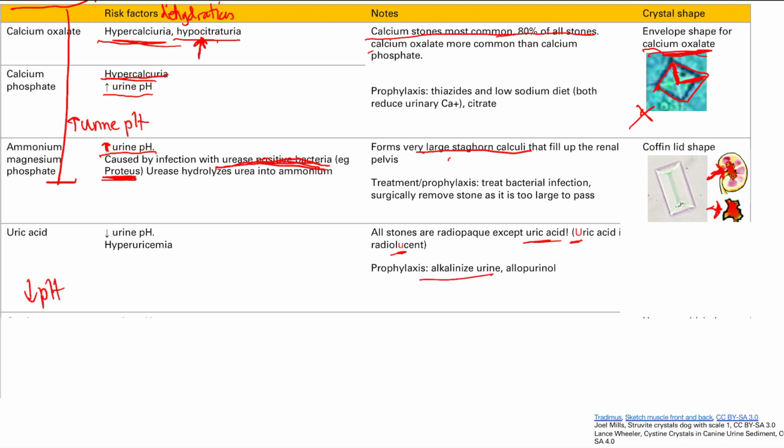Do not give probenecid to prevent uric acid stones, because the way probenecid works is it prevents reabsorption of uric acid from the urine. So if you prevent reabsorption of uric acid in the urine, guess what happens to the amount of uric acid in the urine? You get hyperuricemia, and you're actually going to precipitate more uric acid stone formation. So you give them allopurinol, not probenecid.